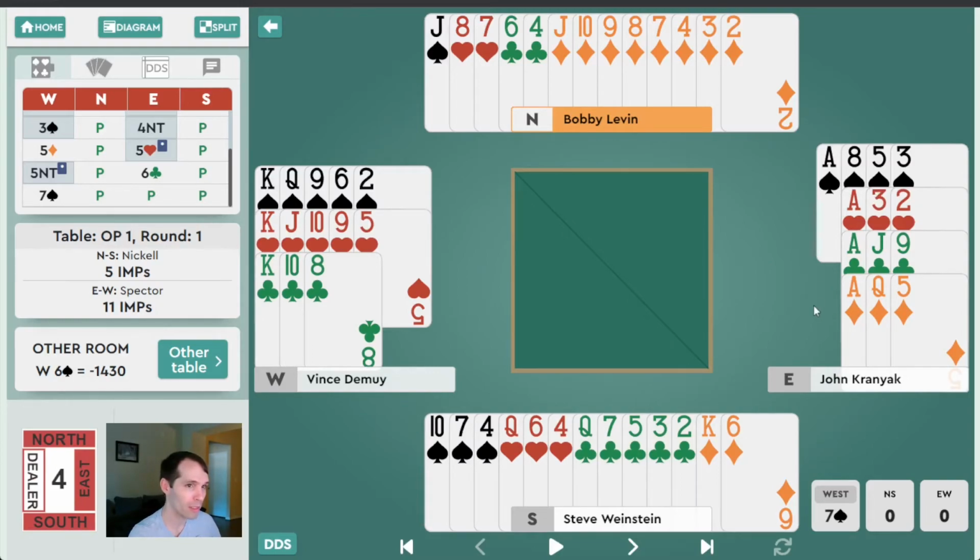Whereas, from your perspective, if partner shows the king of spades and queen of spades, you have no idea about the king, queen of hearts, you have no idea about the king of diamonds, you have no idea about the king, queen of clubs. These are the cards that you can't show from bidding key card. So I would say, in general, you would want to prefer your partner asks for key cards when you have the aces, rather than vice versa.